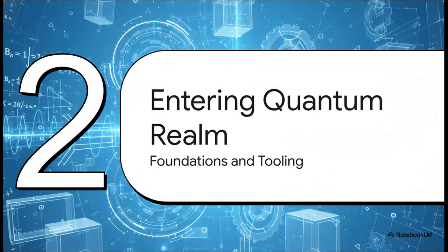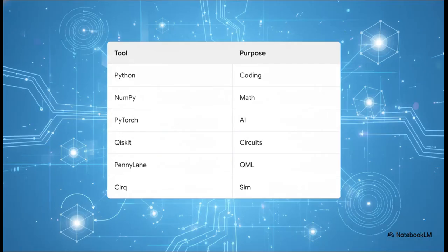Phase 2. Entering the quantum realm, covering foundations and tooling. This is the exact moment our classical training finally meets the quantum world. To pull this off, you need to acquire a very specific software stack. You're taking your Python and PyTorch knowledge and integrating it directly with Qiskit for quantum circuits and PennyLane for hybrid machine learning. Mastering these tools is what transitions you from just doing theoretical math to practically building fundamental quantum setups like Bell state generators and running complex search algorithms, such as Grover search.